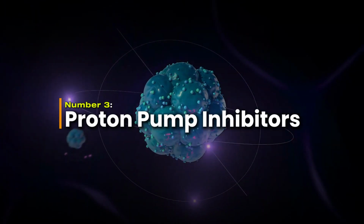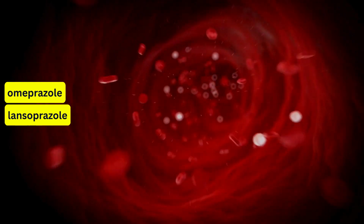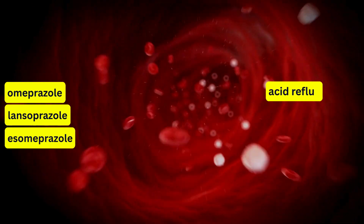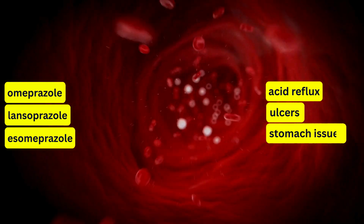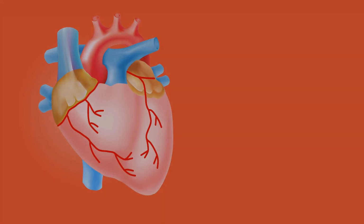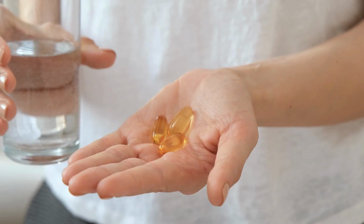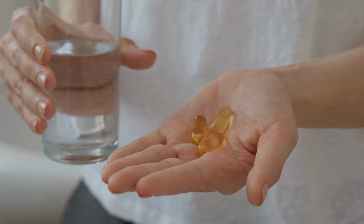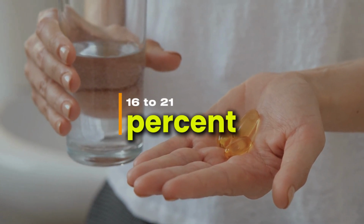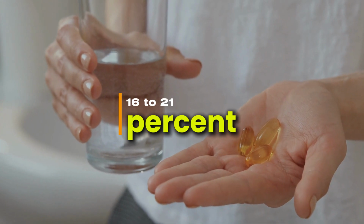Number 3. Proton pump inhibitors. Proton pump inhibitors, such as omeprazole, lansoprazole, and esomeprazole, help reduce stomach acid to treat acid reflux, ulcers, and other stomach issues. While they are very helpful when used correctly, long-term use has been linked to a higher risk of heart attacks. Research shows that people taking PPIs have a 16 to 21% higher chance of having a heart attack compared to those who do not.